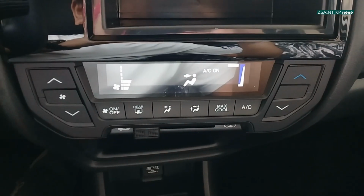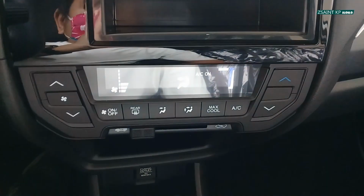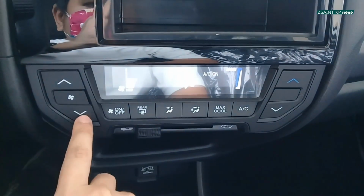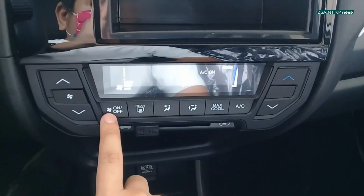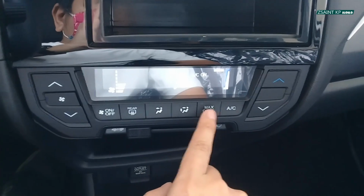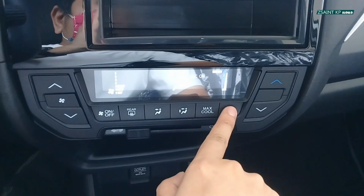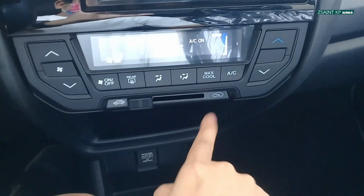Got your digitally controlled standard climate control system. With all of your controls located right here, it is quite simple to use. Fan speed to the left, temperature to the right, on and off button, your rear defrost, different modes, max cooling, and air conditioning button right here. You also have recirculation, outside air.